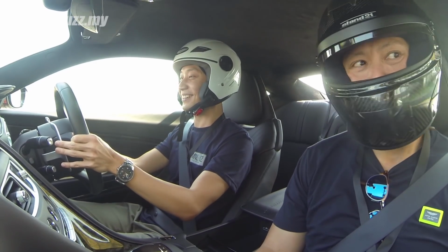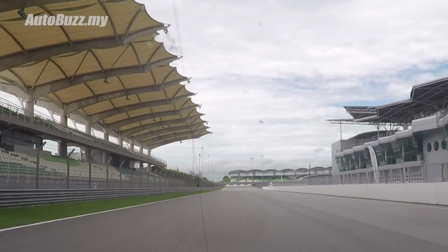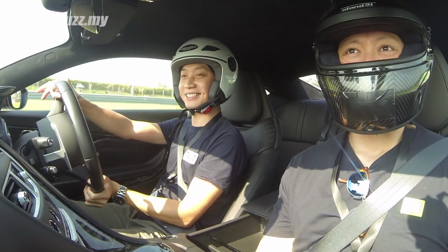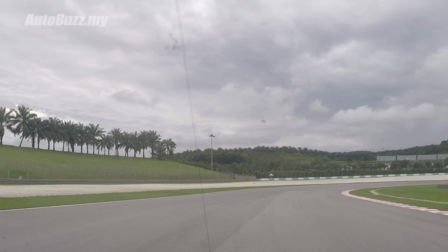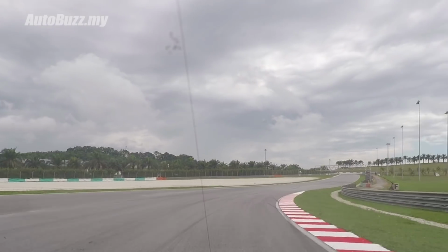Oh my god! Sound of that V12, man, it's intoxicating. Oh, the brakes don't actually bite as hard as I thought. It's actually very gentle, very progressive. You feel the car leaning quite a fair bit, but it's just so assuring, man.